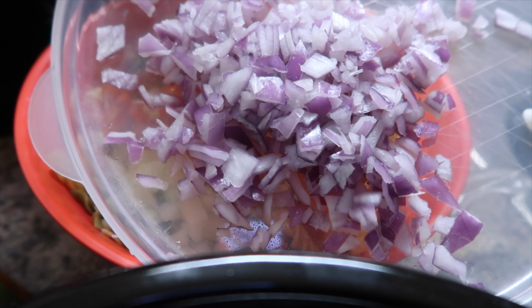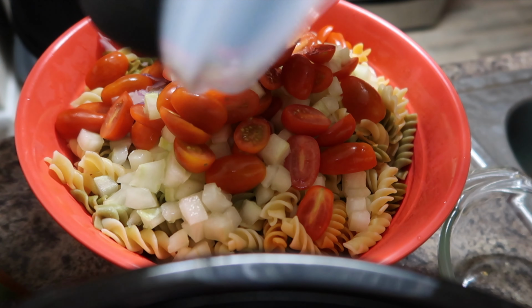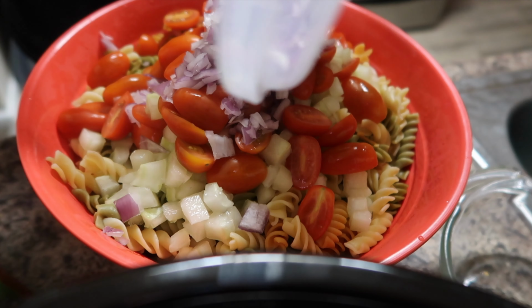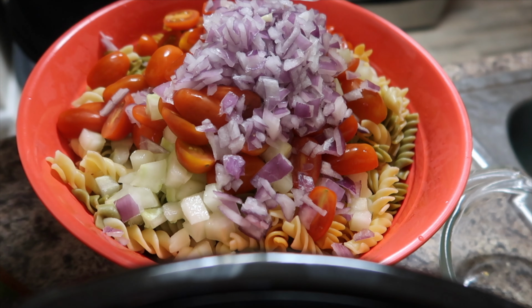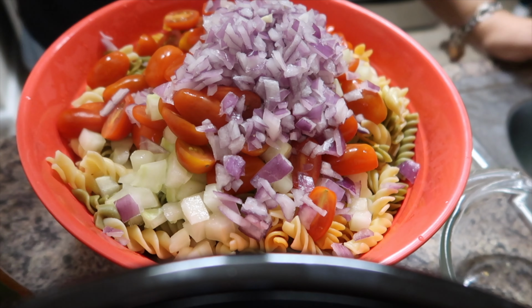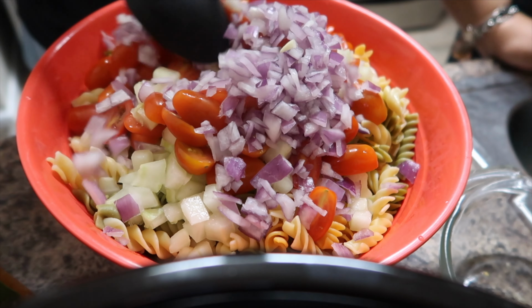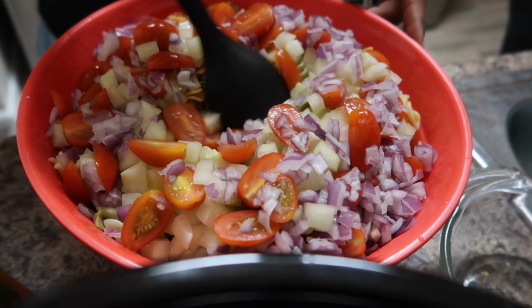Then we got the red onion. Nah, this is straight. This is a half. It's a rough dice. It don't got to be cute. You know what I'm saying? Damn. I mean, it's good. Alright, so we got tomatoes, cucumbers, rotini, tricolor pasta, red onion. We just gonna mix this around just a little bit in the top so we can make a little hole.